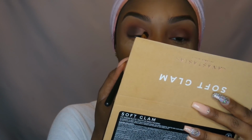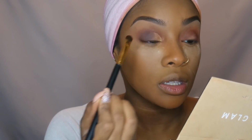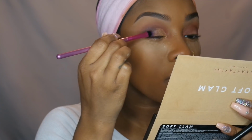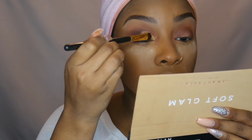Just pop that on the front part of my lid. This is cool. Oh, it's so pretty. Gonna follow with Sultry. I like these. Right on the center. Bronze is real pretty.